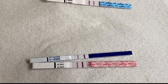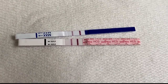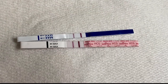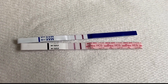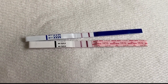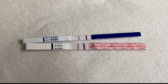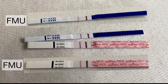Seriously, the only reason I'm including any of these is because I know there are women out there who can relate to me, and I know this is so much of a challenge. And maybe if you took tests with first morning urine and you were really stressing out about how they looked, maybe it would be worth it to just try to test again with second morning urine. Maybe your overnight urine was a little more diluted, etc. But I am going to show you guys what these tests look like in comparison to the ones that I took this morning in just a second.